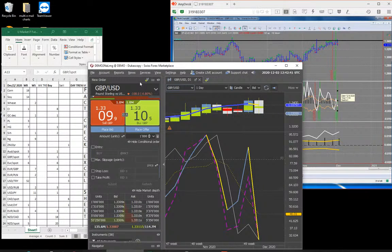There it is. Let's try that again. There we are. And so, a little weakness there. Let's see what one of the short-term traders is doing. I don't blame you being on the sidelines. Smart move there.